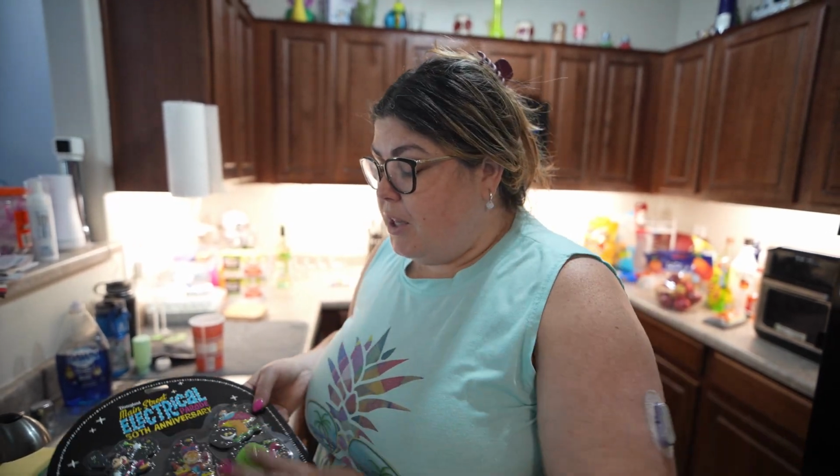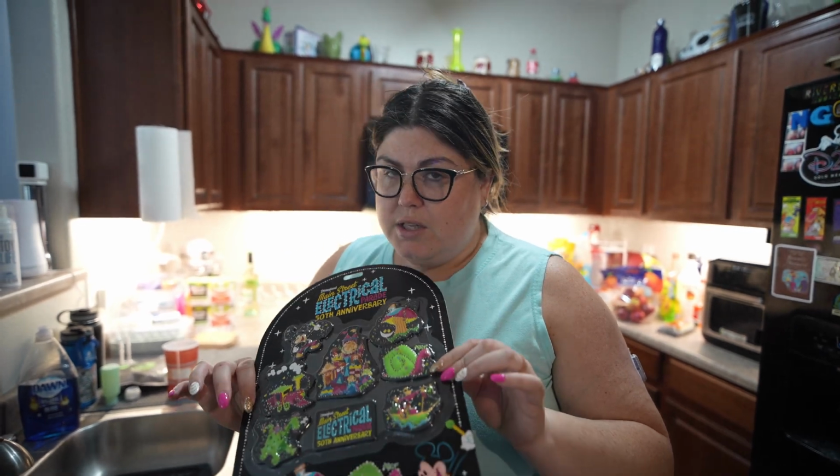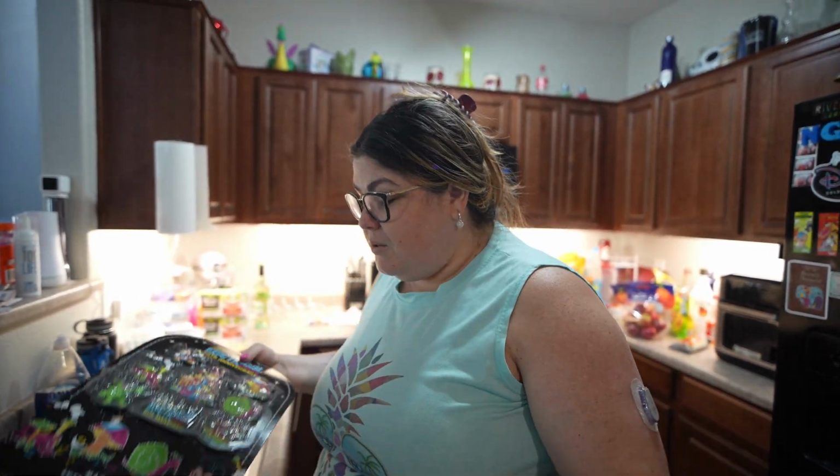So if you still want to check it out, you can go see it at Disneyland. But they put this out last year and it made its way to the outlets. So we got it for like half off because it retailed for like 25 bucks and we got it for 12 bucks. So that's not too bad. That was our outlet purchase, amongst other things, which I'll pull out in a second. And then we kind of just picked up random pins that we saw that we really liked.